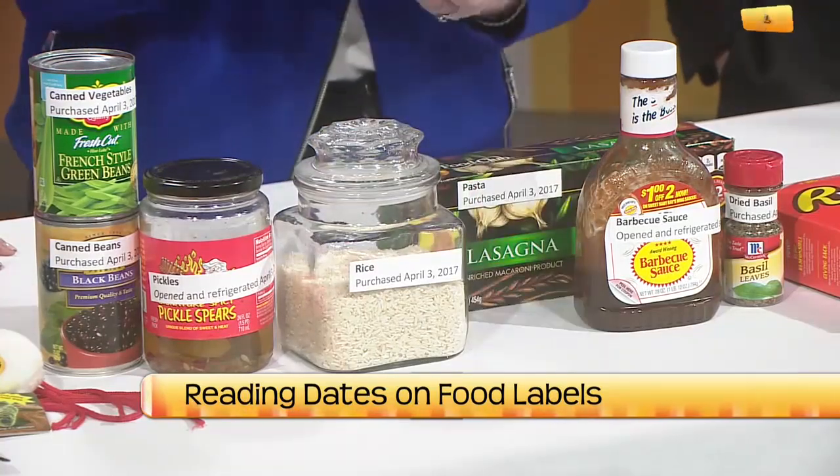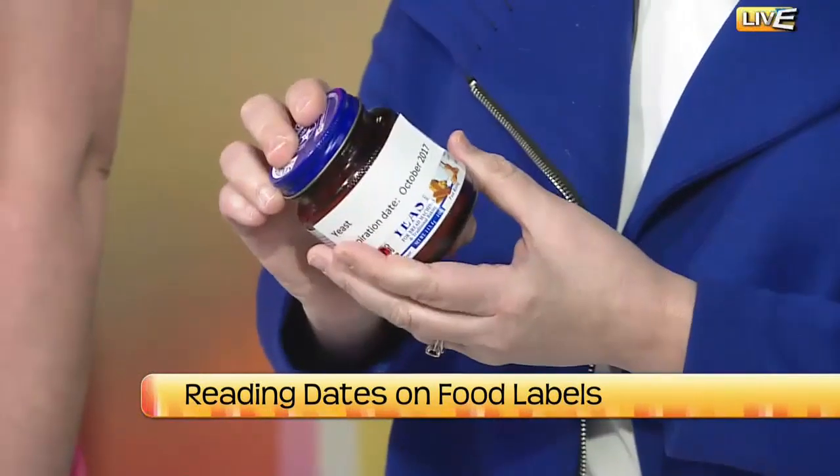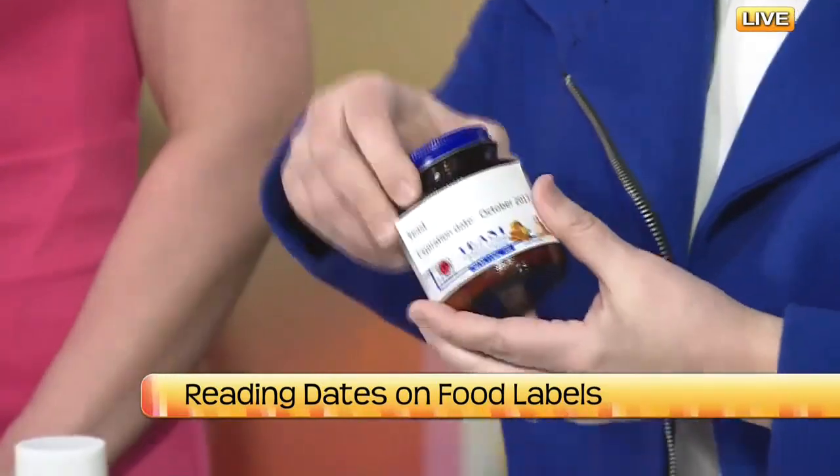And then I have some yeast. And this actually has an expiration date of October 2017. What do you think? I'm going to give it a couple weeks. Yeah, yeast is one of those products that you want to use by the date because it might not work very well. That's one of the rare ones. And of course, baby formulas, throw it out after the date.